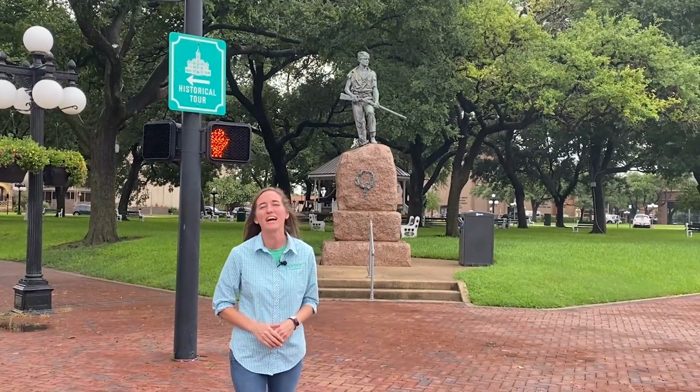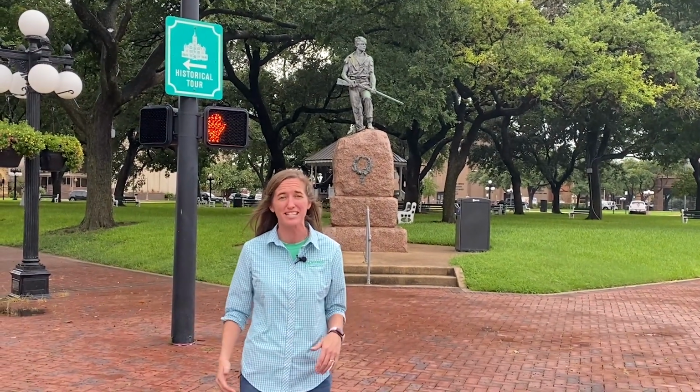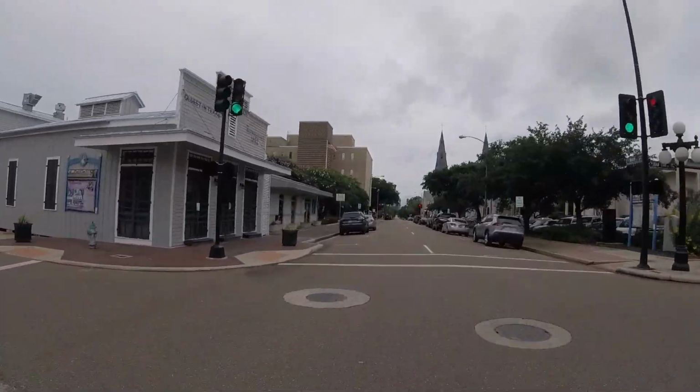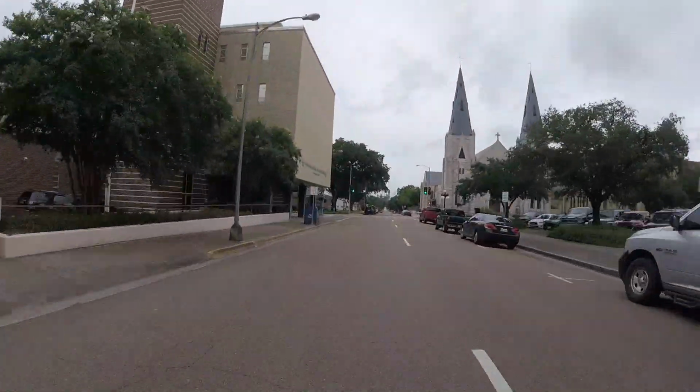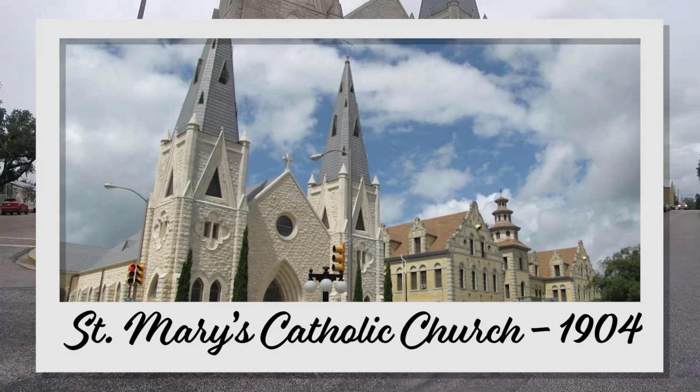Another thing you need to check out is the Old Victoria Driving Tour, which features more than 80 historic properties. Let's go see a few. Heading out from De Leon Plaza, you'll pass Fossati's on your left before coming to St. Mary's Catholic Church, whose history goes back as the first church established in Victoria.